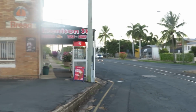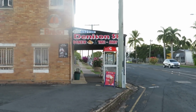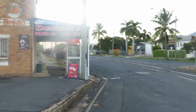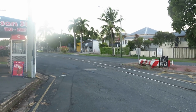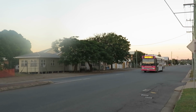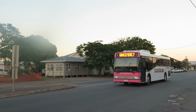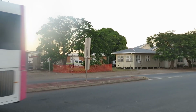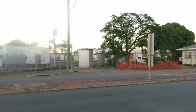And this is where I had a little bit of breakfast. The Denison Street Diner and Takeaway. Bus going to Gracemere. In Rockhampton.